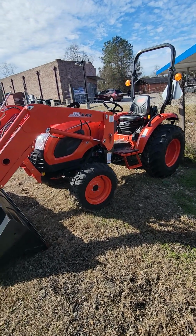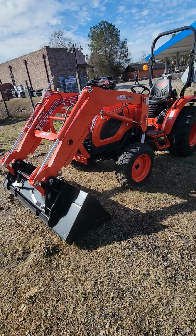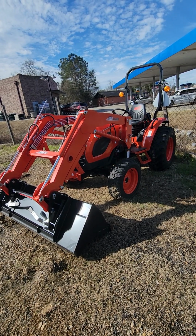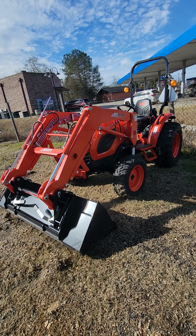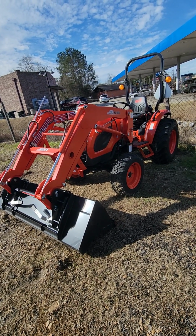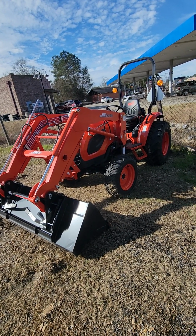All right, so this one, because it has the added features, is going to run $23,999. Your base model in this one that would not have telescopic links or floor mat or anything added on like that, it would be your tractor and your loader and the manual transmission, it's $20,999.